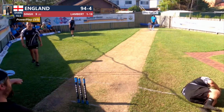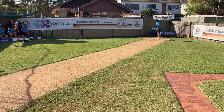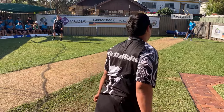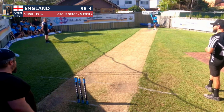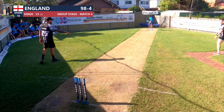10 off it so far with a ball to go. And punch for 4, Gurpal Singh again. 14 off that Blake Lambert over. England in control at the moment. Gurpal Singh is just starting to get going nicely here. Hit that well, straight into the ground. Good hands. Such quick wrists. And there does end the power play. And a good recovery from England and Gurpal Singh at the end of it.